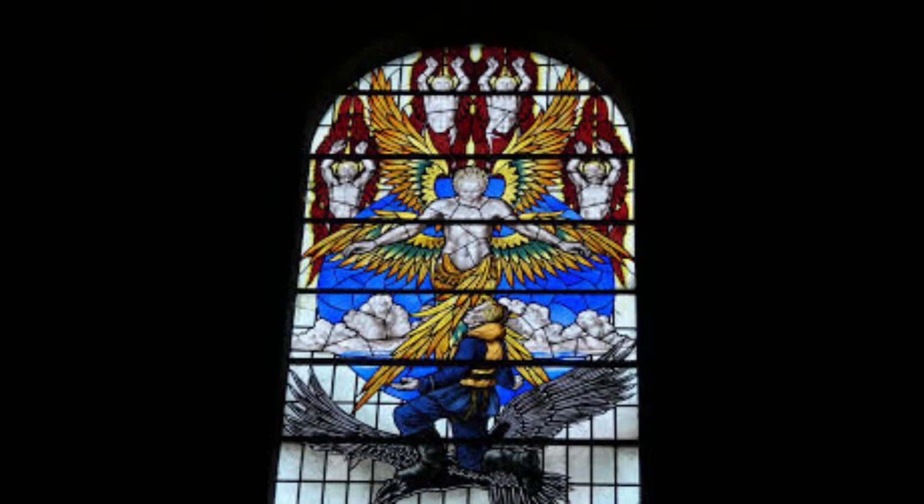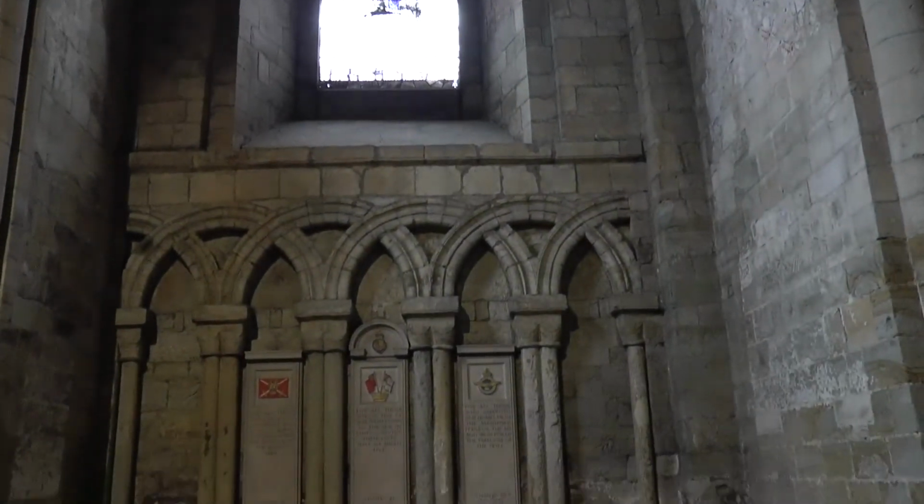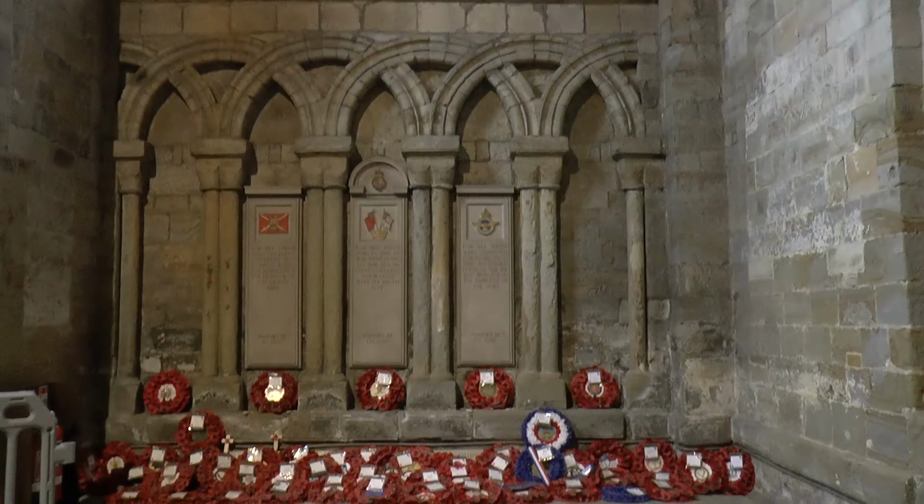Although this window commemorates the RAF, the memorial below it pays tribute to all the armed forces of Great Britain.